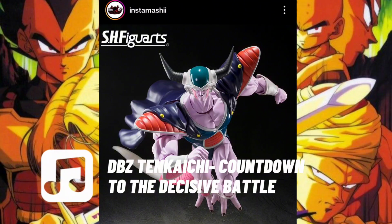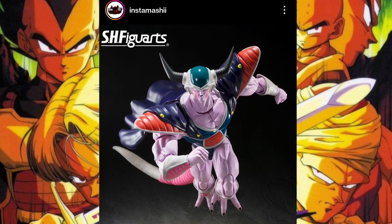So, at long last, we have full details on King Cold. He was revealed during SDCC. We haven't heard a lot about him since, and so this is finally in the books. But let's read the caption to see what it says. Then we're gonna go to Premium Bandai to see the price and everything.